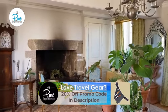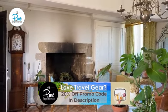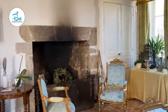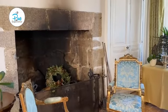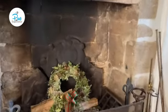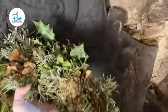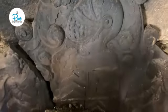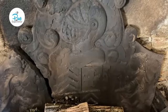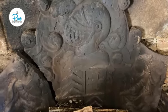One of the loveliest things about this room is the huge 16th century fireplace that we found behind some wall panelling when we arrived. We'd had no idea it was there, and there's a gorgeous fire back. You can see that our Christmas wreath hasn't been burnt yet, it's waiting. And behind it is the cast iron fire back that we discovered with the coat of arms of the family of the Marquis of Nadillac, who lived here for over 200 years.